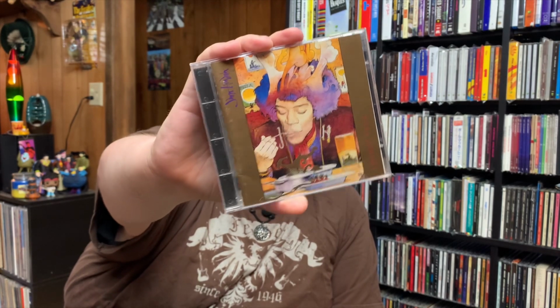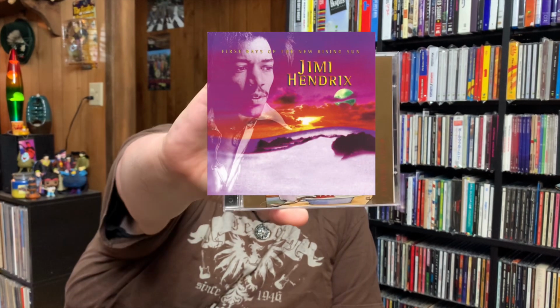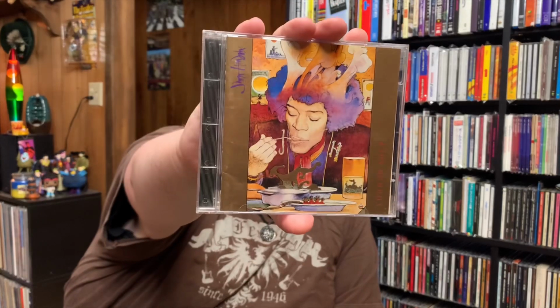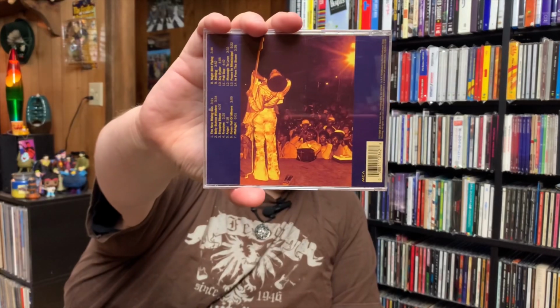I think it was 97 that First Rays of the New Rising Sun came out, which is basically this album, I think, with just a different track order. I think the artwork is so great on this, too. That's a really cool artwork there. And on the cover, and there's the spine and the back. And you can see that track listing.